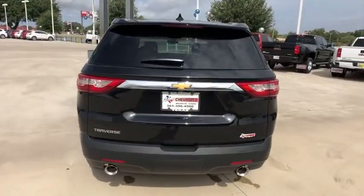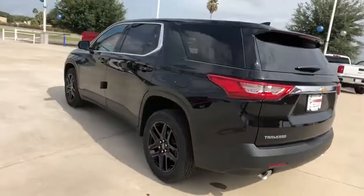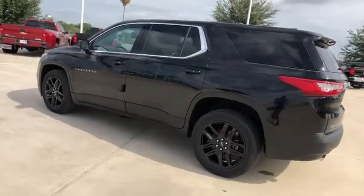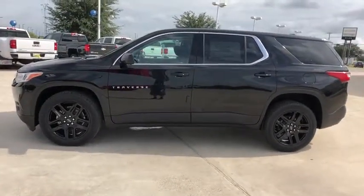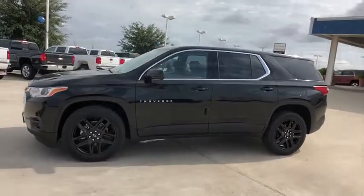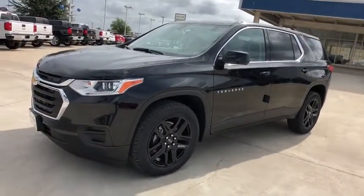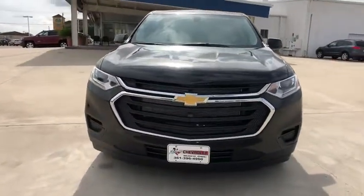Here are some of this vehicle's great options: traction control, dual airbags, power steering, alloy wheels, four-wheel disc brakes, electronic stability control, power windows, rear window defroster, compass, security system, trip computer, remote keyless entry, panic alarm, brake assist, tachometer, tilt steering wheel, front reading lamps, front bucket seats, driver vanity mirror.